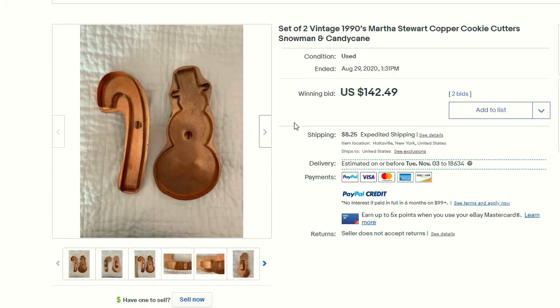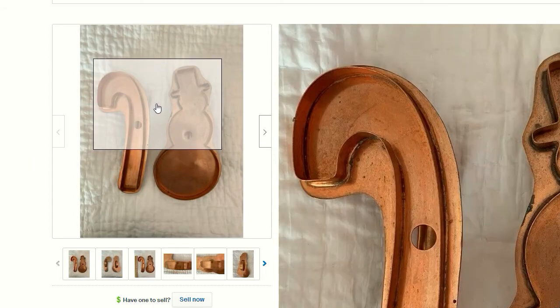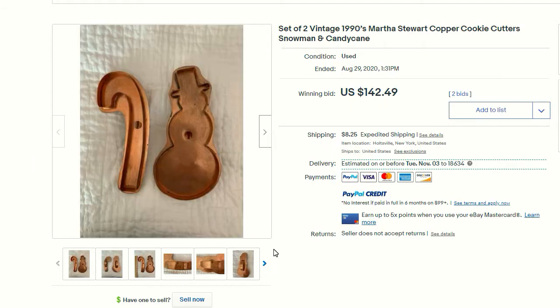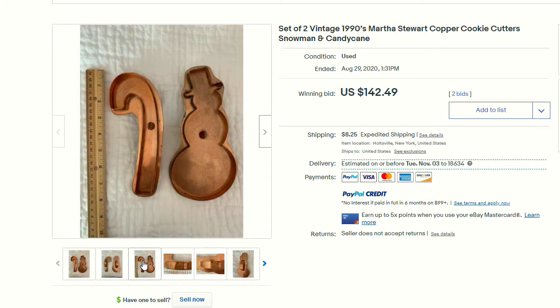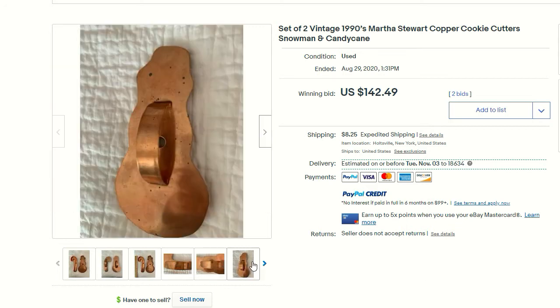These are not very old, 1990s, Martha Stewart copper cookie cutters, a snowman and a candy cane. These sold for $142.49. You always want to keep an eye out for copper cookie cutters.